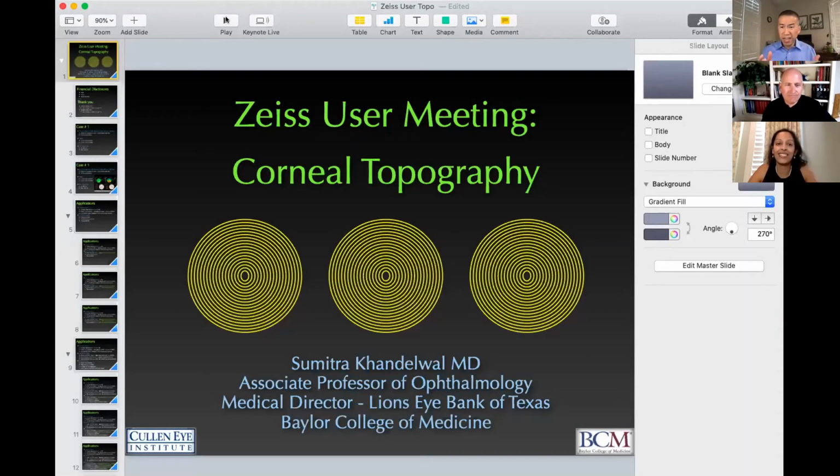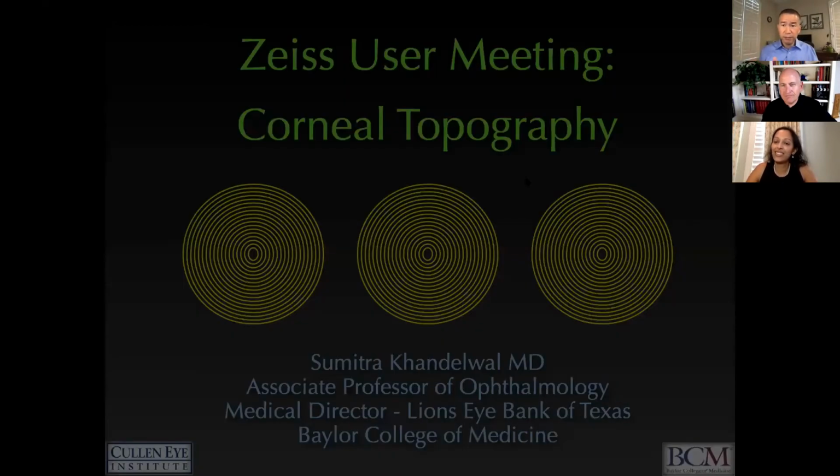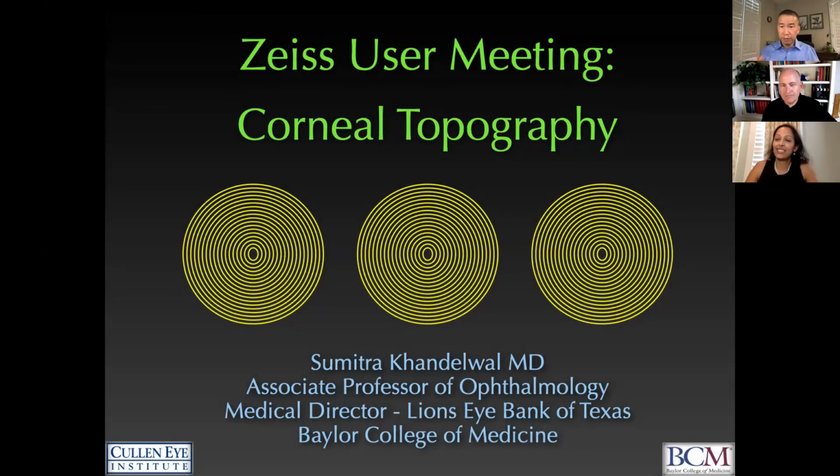And it's like, what exactly is the impact of variations in topography on outcomes? Well, we know the direct impact for the biometry values, because that goes directly into the formulas, your anticipated dioptric impact. So they're complementary technologies, but again, recognizing the role of each is very helpful, which I think goes into your talk. One thing, just before Sumitra launches into her talk, that was outstanding, Daniel.